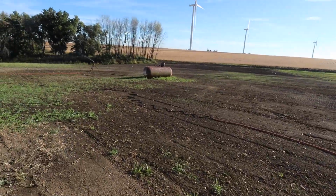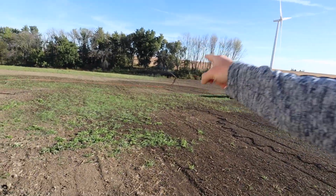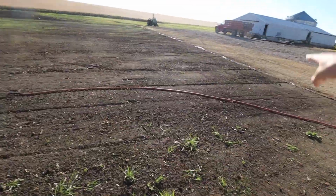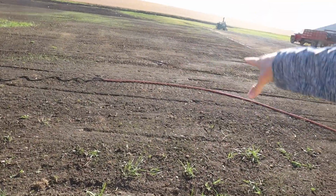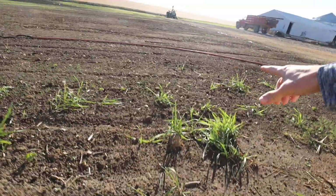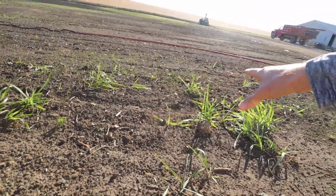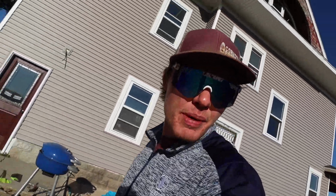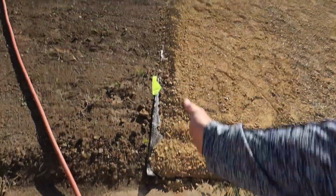In my off-camera time, I've been having a lot of fun in the yard, just running the sprinkler basically 24/7. As we can see, we got some grass growing up in here. I have a feeling it might be a little challenging to get grass to go right here because there used to be a garage here. But if you look just right, it's growing in here, just not as strong as it is down there.